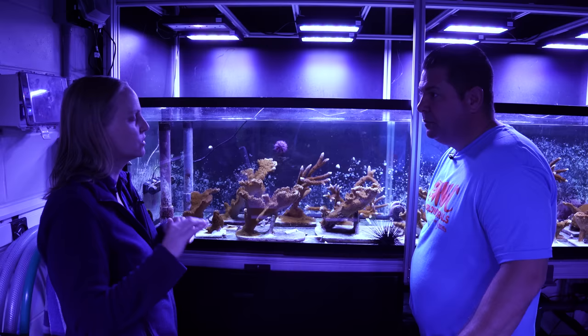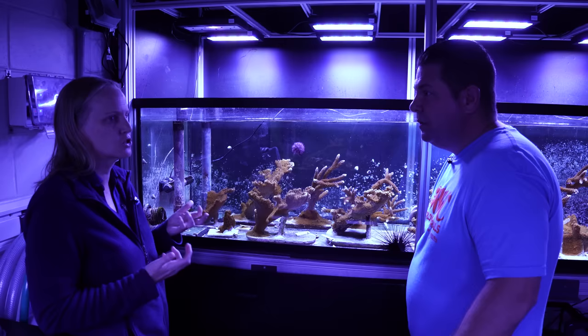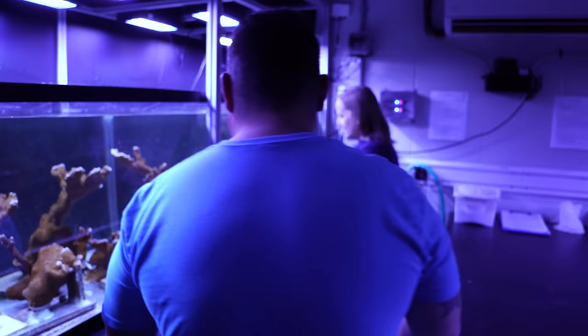Alkalinity in the ocean is actually much lower than what most people keep in an aquarium. These are actually babies. Oh, these are babies. So, yeah, they're big babies.